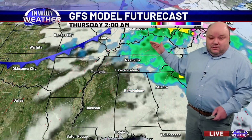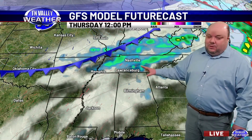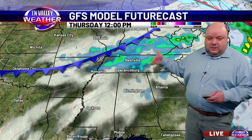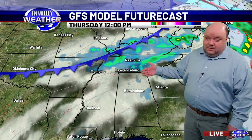Warm front lifts north. We have a few more scattered storms Thursday. I don't think these are going to be strong because the jet stream energy lifts on out of here. They'll be losing their dynamics, even though it's going to be warm and humid with temperatures up into the 70s.